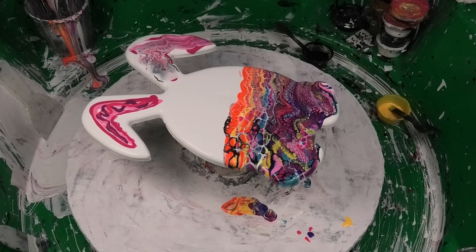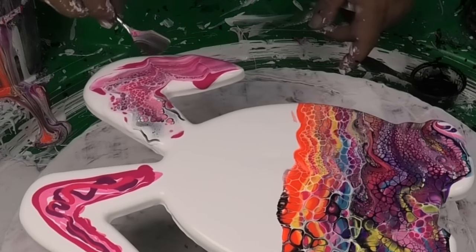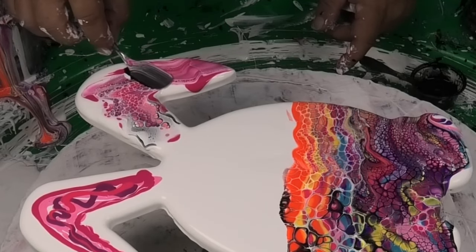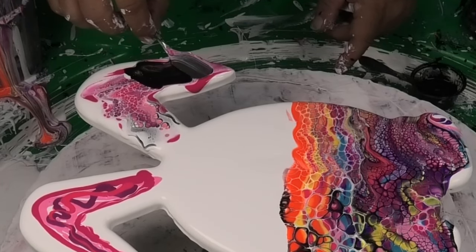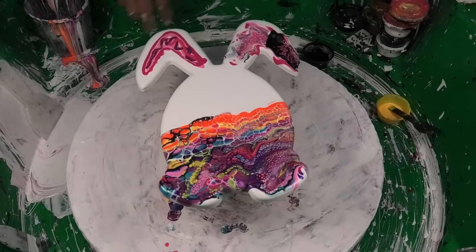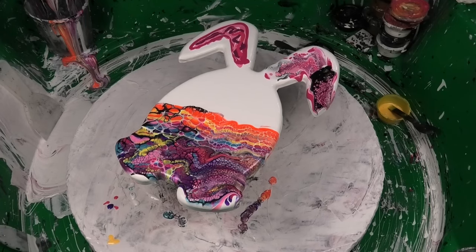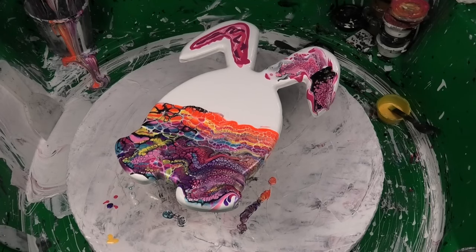You notice if you just spin the spinner on that right angle, you get a nice curve around them ears. It's just the wrong ear for me. Are you in black on the edge? Yeah, okay. Got a little black tips. Makes them a fun bunny. I'm digging it.